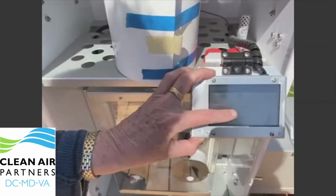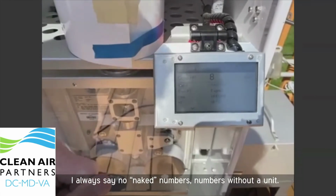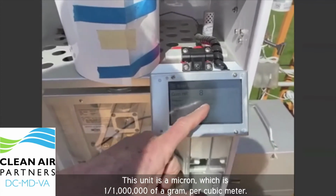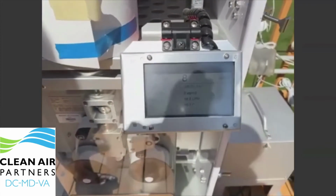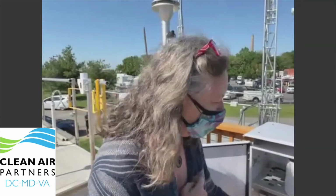But if you look very closely, you see this unit of measurement, right? And I always say to students, no naked numbers, right? Because a number by itself means nothing. It has to have a unit. This unit is micron, right, per cubic meter. So if you imagine a cubic meter, a three-dimensional structure that's a cube, a meter long, a meter wide, and a meter high. And you imagine that particle is very small.